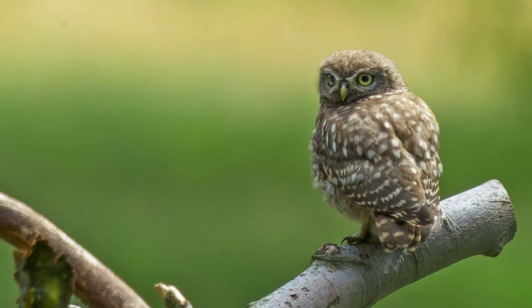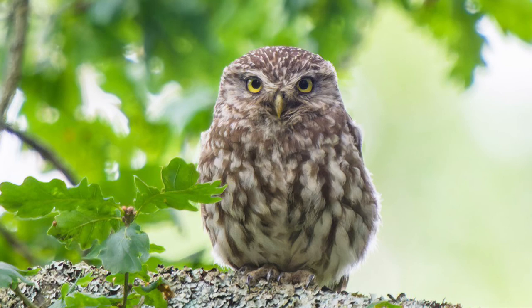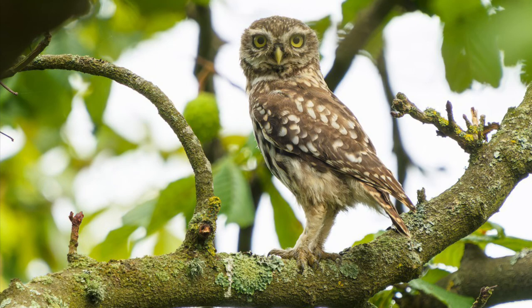Here's another one. He's looking straight at me. But the third one I like is, he looks straight at me. He's trying to look as big as possible. He's only a little owl, but he's trying to look as big as possible. So that's quite amusing. He's stretching up.